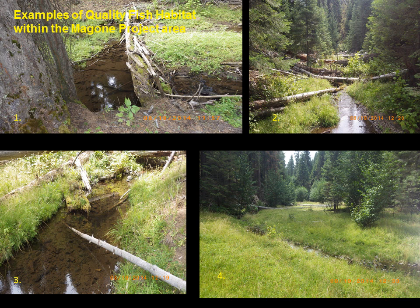And finally, I would like to end with some examples of quality fish habitat observed while surveying the Magone Project area. Photos 1, 2, 3, and 4 are within McClellan Creek and depict functioning wood creating deposition, pools, and even meadows, as demonstrated in Figure 4.